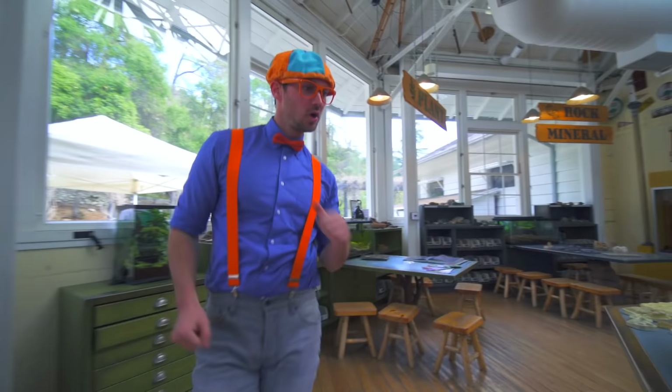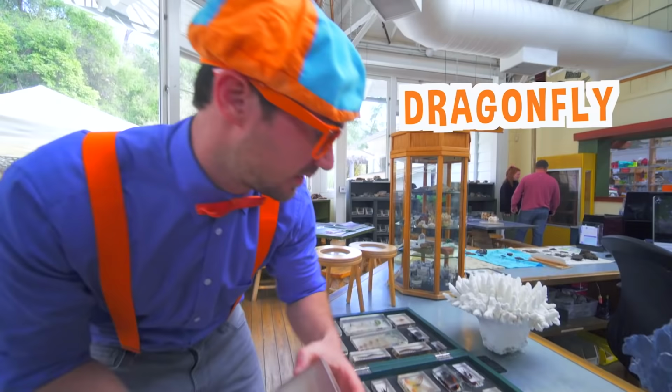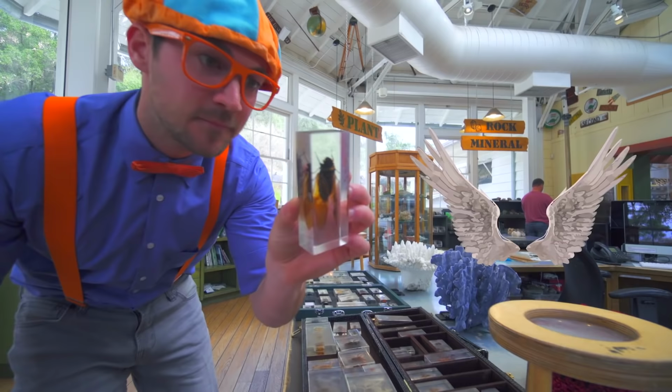Okay, what else is around here? Ooh. Wow, bunch of insects. Look, do you see this? It's a butterfly. Wow. Ooh, a beetle. Wow. Hey, beetle. Ooh, let's see. What else is there? Whoa, look at those big wings. That's a massive insect.